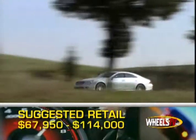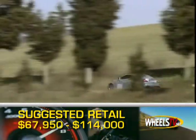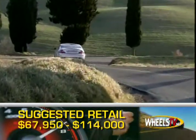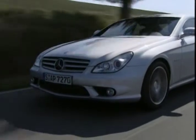Base MSRP for the 2008 Mercedes-Benz CLS Class is $67,950. A fully loaded CLS 63 AMG can cost as much as $114,000. The CLS Class is backed by a 4-year, 50,000-mile powertrain warranty.